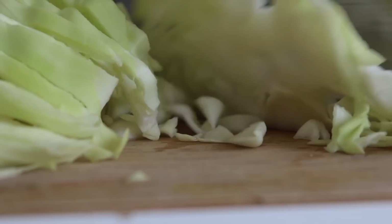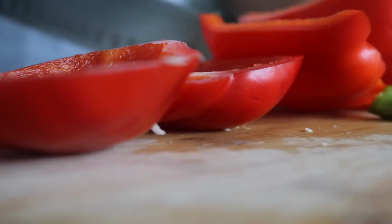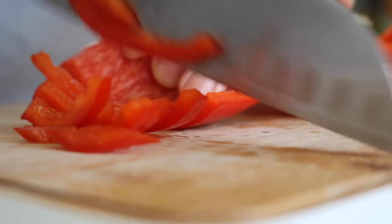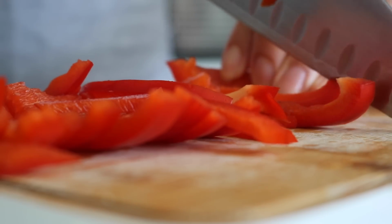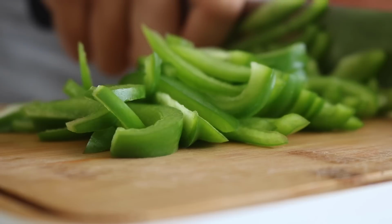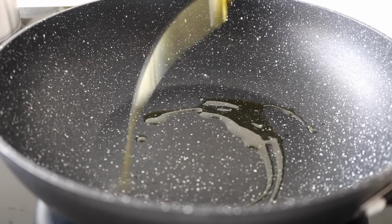So last step is to prepare the vegetables. I simply chopped up my vegetables, just slicing up the cabbage. Of course, you might be using some different ingredients, some different vegetables to what I'm showing, which is fine. Stir fries, throw whatever you want in. I chopped up my red peppers, and I did the same with the green peppers, and I finally sliced my red onions as well.